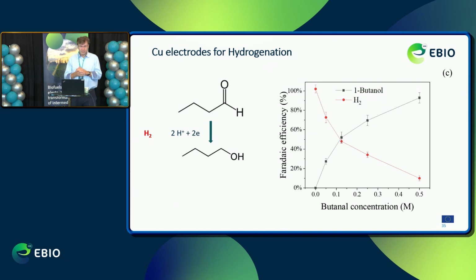Okay, then a little bit about the other side of the cell. Robbie also came to me and said, what is actually hydrogenated? If we have species with a CC double bond or carbonyl or aldehyde functionalities, what actually happens? First, to show you that, of course, we want to prevent the competitive hydrogen formation, as Robbie also explained. And you can do that by varying the concentration of the reactant.